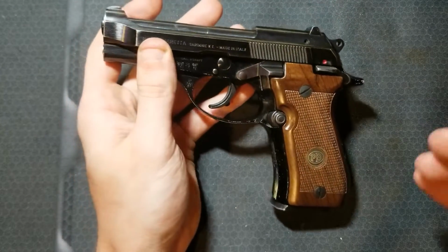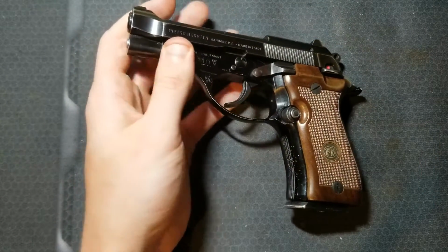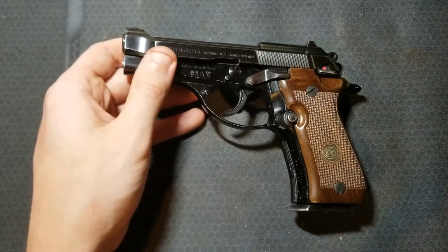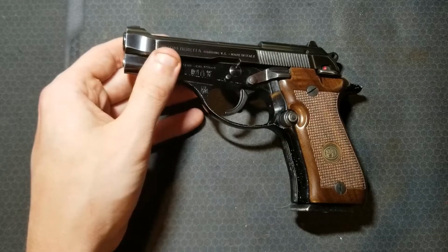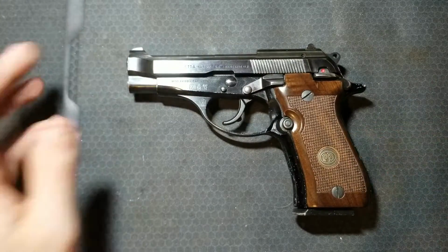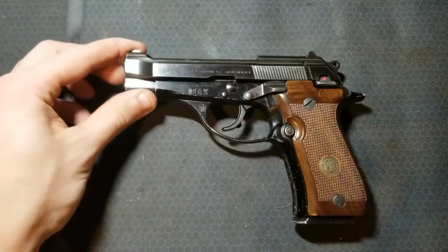When I first got it, I completely disassembled, cleaned, and inspected it. Since then, I have polished the internals as well. It's a great shooting little gun. It's a super fun range toy. It's undoubtedly beautiful, especially with these walnut grips. You just can't argue with these classic Italian curves.